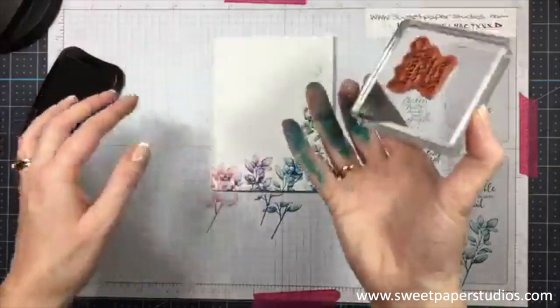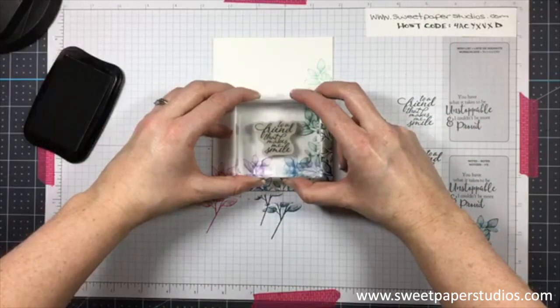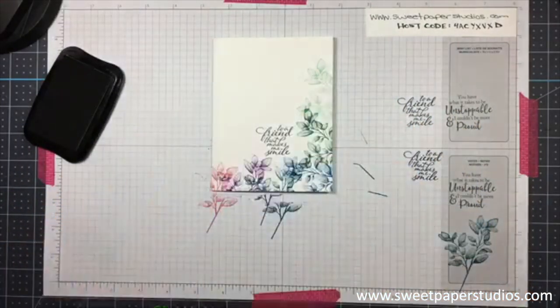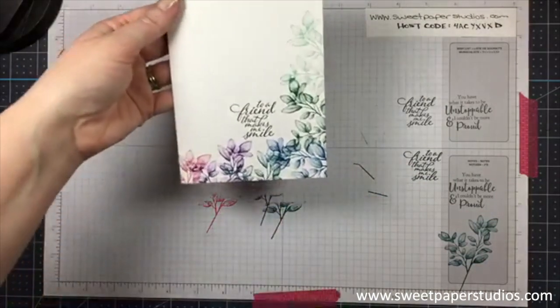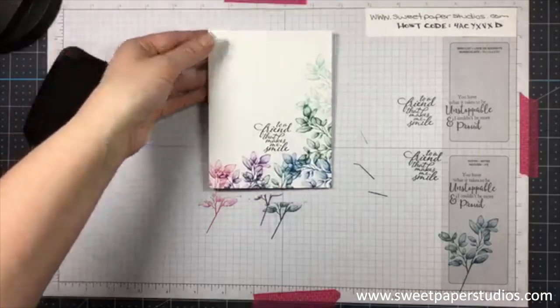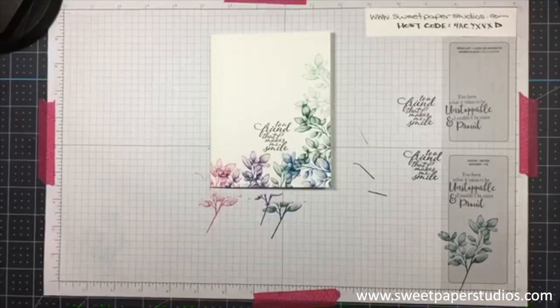But for this, oh my gosh, look at my hands. For this, I'm going to just stamp right there. There you go. And that's all you really have to do to the card. But as I said, I'm going to cover up that little part there with just some rhinestones.